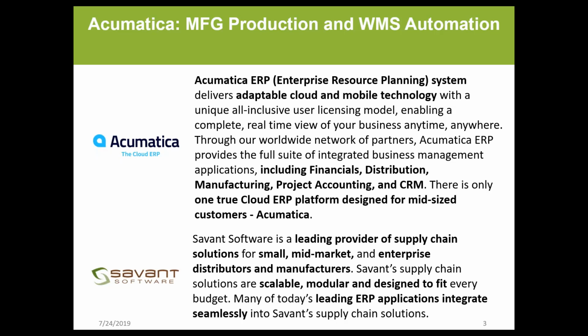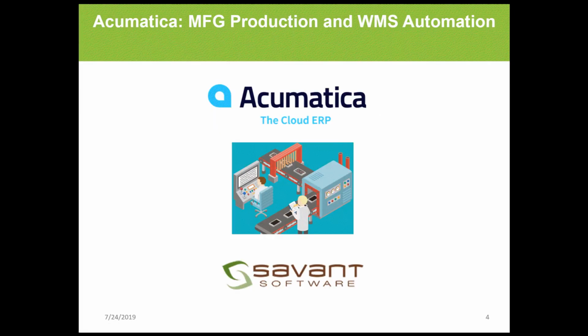And then Savant is a leading provider of supply chain solutions for small, mid-market, and enterprise distributors and manufacturers. They have a scalable, modular solution that's designed to fit every budget, and they are one of the leading ERP integrated solutions available today. So we're going to be talking about how an order comes into Acumatica, how that order moves through production, and then how Savant will assist in the production of that order.